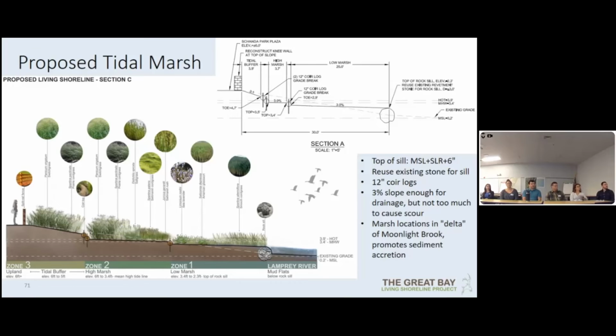And then also these marsh locations are kind of in a delta area of Moonlight Brook, where the sediment running out of Moonlight Brook can build up as sea level rise occurs into the future. The sediment coming down Moonlight Brook will hit this delta, the water will slow down, and it'll hopefully continue dropping sediment there so that the marshes can elevate with sea level.